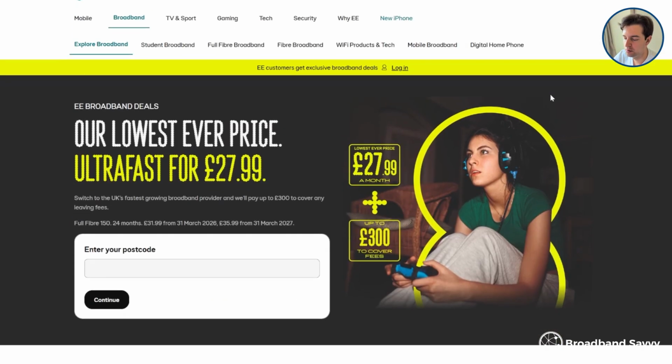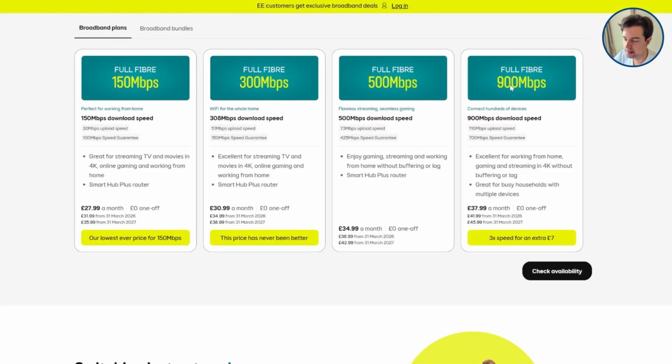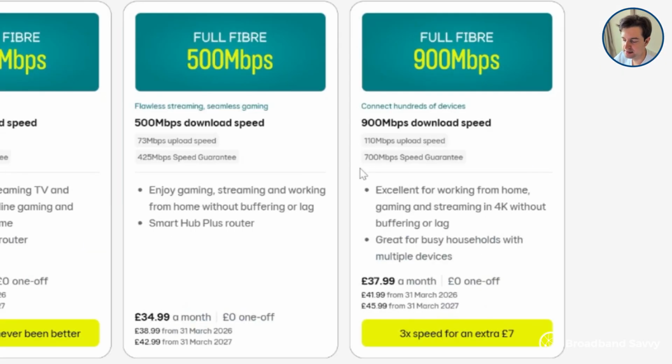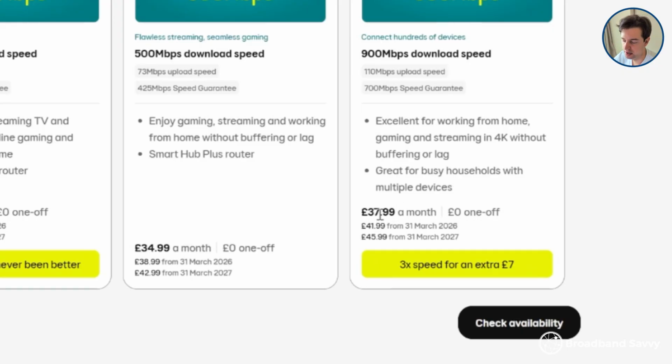If we compare to EE Broadband, for example, their nearly a gigabit plan is £38 a month, a fair bit cheaper than Highland Broadband's £50 a month, but EE's upload speeds are a lot lower than Highland Broadband's, about 90% lower actually, and they also have mid-contract price rises of £4 a year when we're recording this.